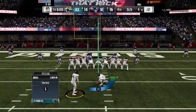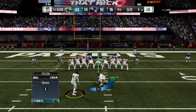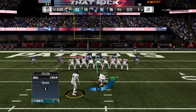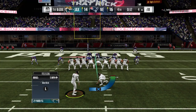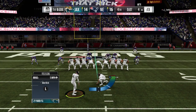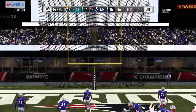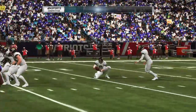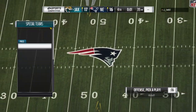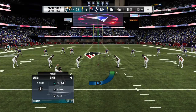On is Josh Lambo now for the Jaguar field goal, this to take the lead here in the final minute. And his kick is right there. It's good. And it's celebration time on that sideline as they have taken the lead in the final seconds. He's able to come through in a hostile environment, and you'd have to imagine that's the game winner.